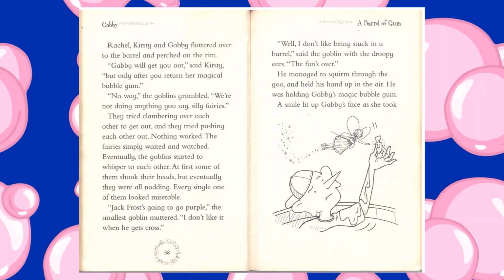Rachel, Kirsty and Gabby fluttered over to the barrel and perched on the rim. "Gabby will get you out," said Kirsty, "but only after you return her magical bubblegum." "No way," the goblins grumbled. "We're not doing anything you say. Silly fairies." They tried clambering over each other to get out, and they tried pushing each other out. Nothing worked. The fairies simply waited and watched.